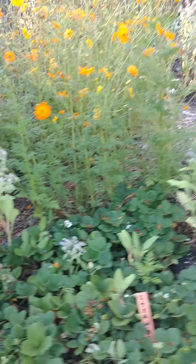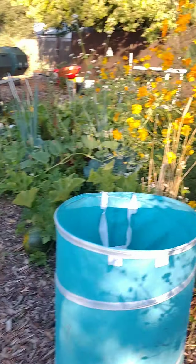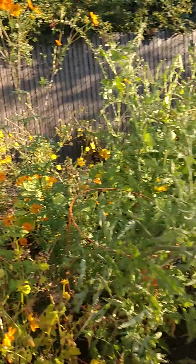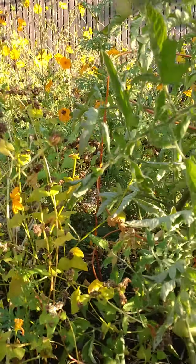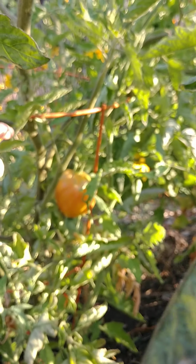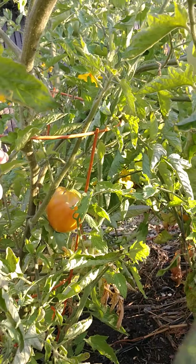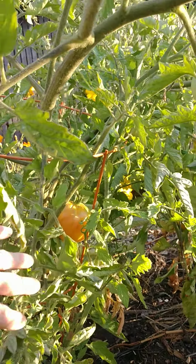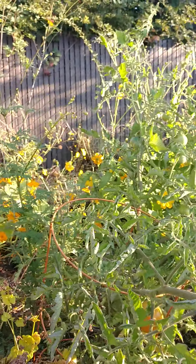All right, friends. Well, there's what's growing in our garden this week. Oh, you know what? I totally skipped the tomatoes because they're hiding behind all these marigolds. But look at this beautiful tomato plant. Look at that gorgeous golden tomato. Did you know that tomatoes come in a lot of different colors? So this plant here produces these beautiful golden yellow tomatoes.